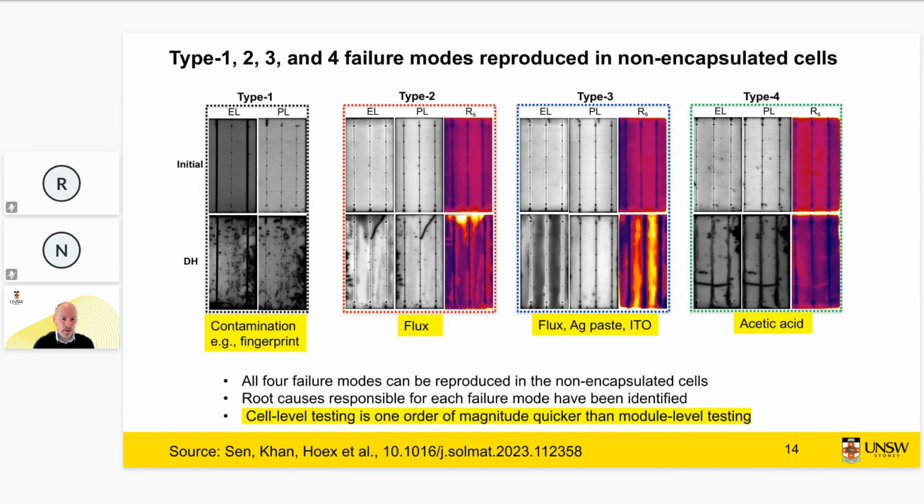If we look at type 1, it's basically related to contamination. If you're a vertically integrated manufacturer with cell and module manufacturing in one clean room facility, this will typically not be a major issue, although we have picked up some contamination from handlers. So we sometimes see handling marks popping up after damp heat testing, which is also a type 1 failure. But this is a major concern if you're a module manufacturer buying in cells and you're not operating a module line in a clean environment.